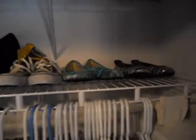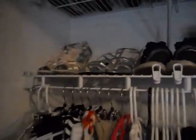Then I have shoes that are my more casual shoes. Then it goes into boots in the middle. And then on this side I have my fancier shoes. Then on my closet, on this side back here, I have fancier dresses. Then I have belts, skirts, scarves. This whole thing is scarves.